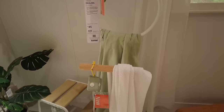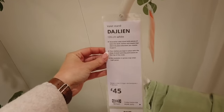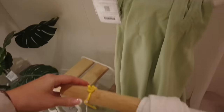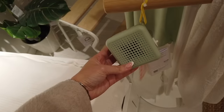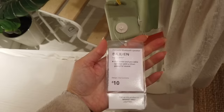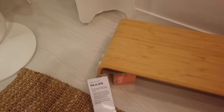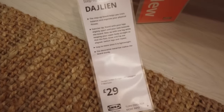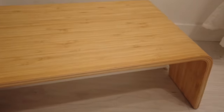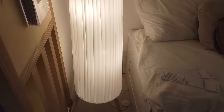So new in store for 2024 is this kind of more wellness stuff. They've got all sorts. They had this valet stand, which is really lovely to drape clothes and things over. Had this little speaker. I also spotted a really gorgeous step up board. So again, very aesthetic this is. And I feel like it would work really nicely in any space. It doesn't look too obvious. And it was only £29, which I think is a great price. I also love the look of this lamp. I can't remember if you've seen this one before, but I loved it.